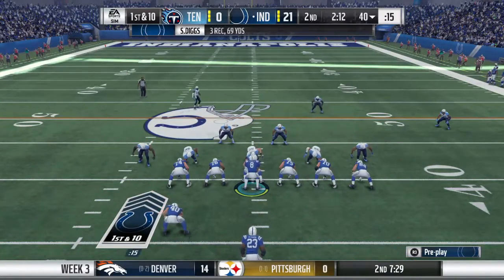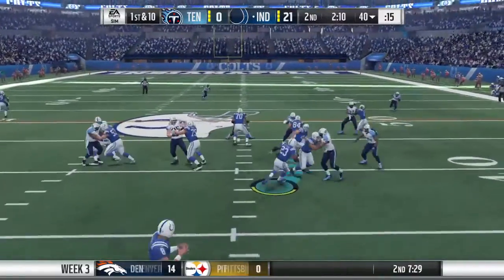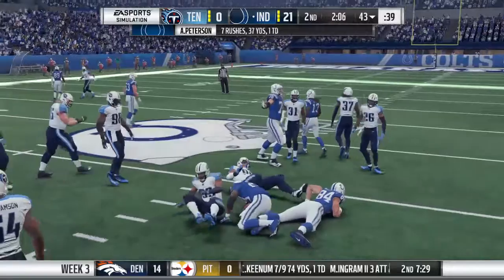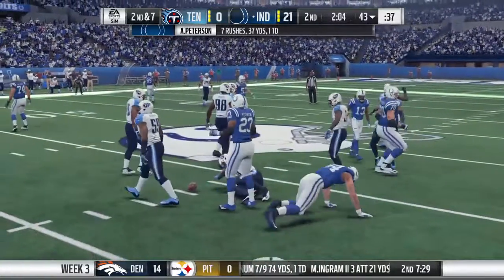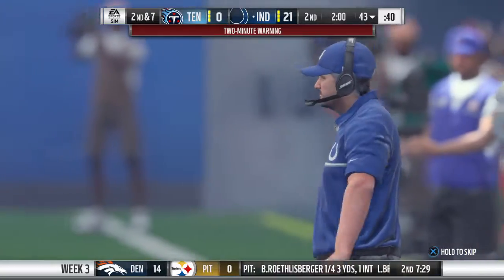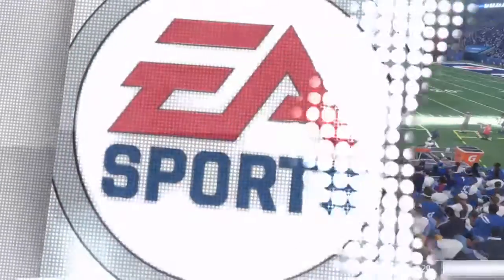Sometimes it's designed, and sometimes you just have to know when to leave the pocket and move and make something happen. And on that play, he was able to get on the run and was still accurate throwing the football. A gain of 3, second down. 2 minutes to go here in the first half.